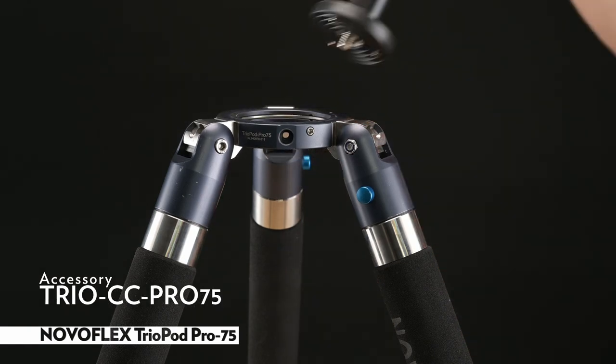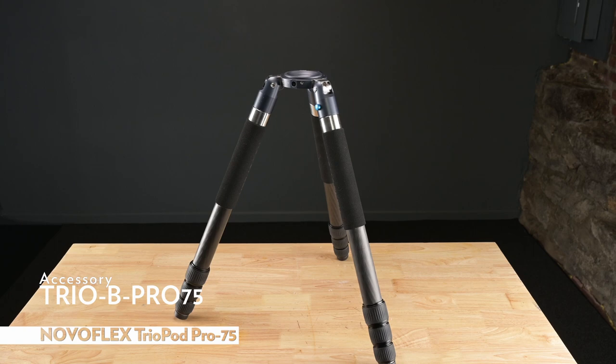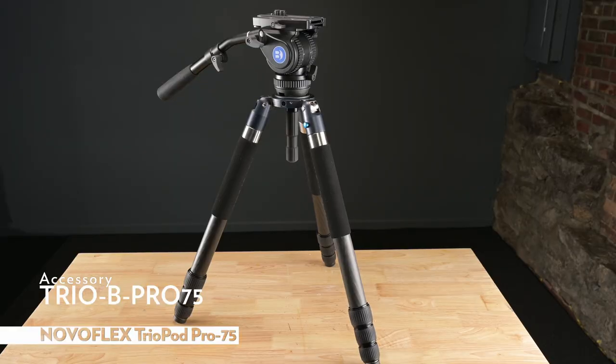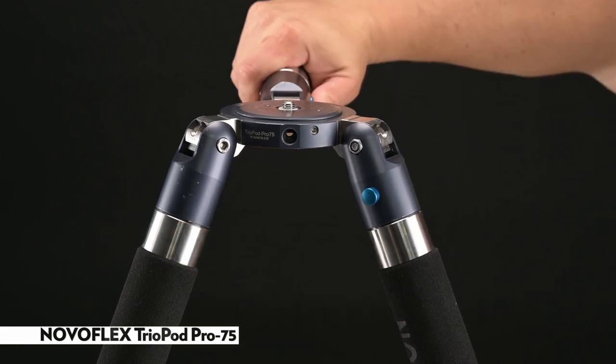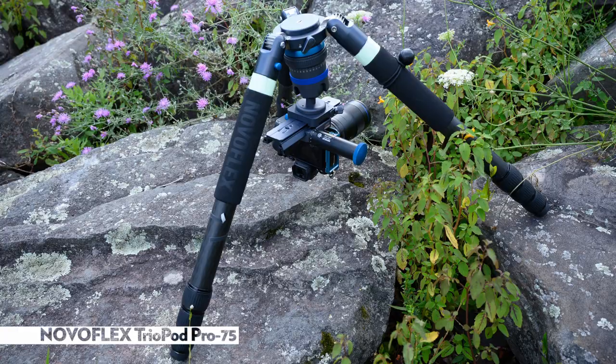A self-locking geared center column has a 3/8 inch stud on top and another one on the bottom. A video half bowl is great for shooting video using a video head with a 75mm half ball, like the Benro BV8H for quick leveling. Legs can be elevated above 90 degrees to provide more stabilized support or when obstacles prevent you from placing the tripod in a secure position.